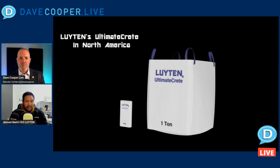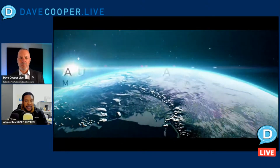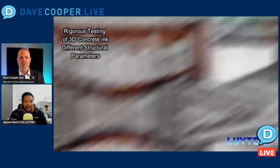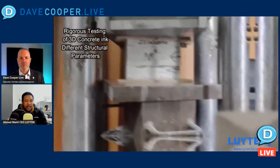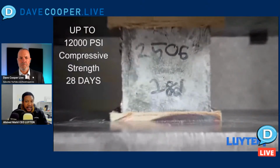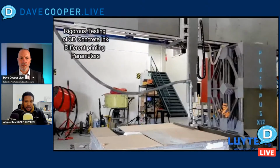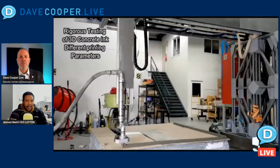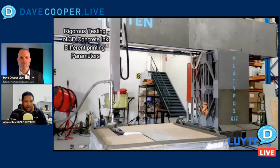Now with UltimateCrete, it can get to a strength of up to 4 times what the normal strength you need. It's extremely eco-friendly. That is to say, we're reducing the amount of cement we use in this kind of mixture significantly, and yet it still looks good. And it can get to almost 12,000 PSI in 28 days. There you can see we've tested with our own printing system, and we've designed a mix that can work not only in our system, but in all printers out there.